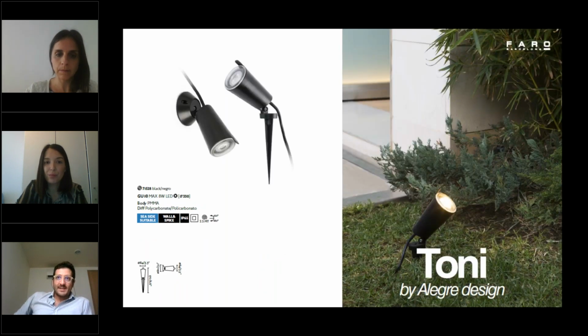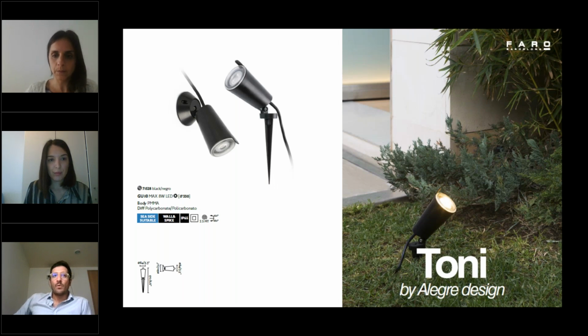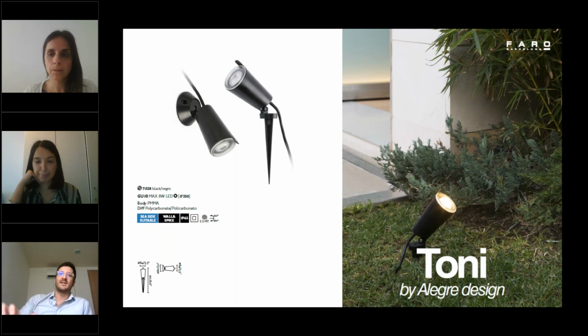When we go to this item here, Toni, it's very similar to the other. The other one is more round. In this case, it's more cylindrical again, but it has the same type of characteristics. IP65, wall and spike installation both available, and seaside suitable again. For those that want to install it in front of the beach, we have a villa, a private house in front of the beach, and these are totally suitable for those conditions. Again, this is to highlight something: a bush, a decorative item, a palm tree, or something that we really want to remark in the area we're doing the project in.